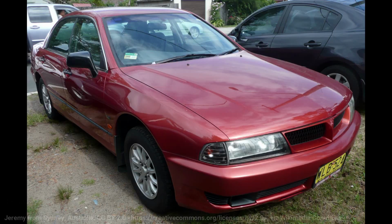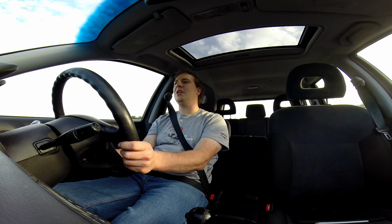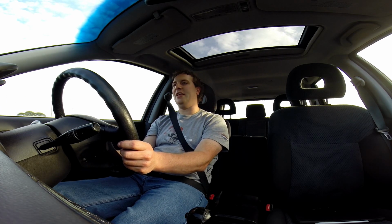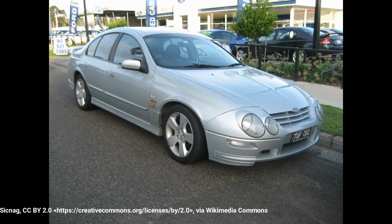So once the TF Magna was launched at the end of '98, the Magna was starting to lag behind the Holden and the Ford. After all, the VT and the AU had been out, the AU coming out in '98 in the Falcon, and the VT in the Commodore in '97. The Magna was starting to look very much an older car and a bit of an also-ran. It started to slip off during this period of time, sales-wise, and Mitsubishi were trying their best to sell them.